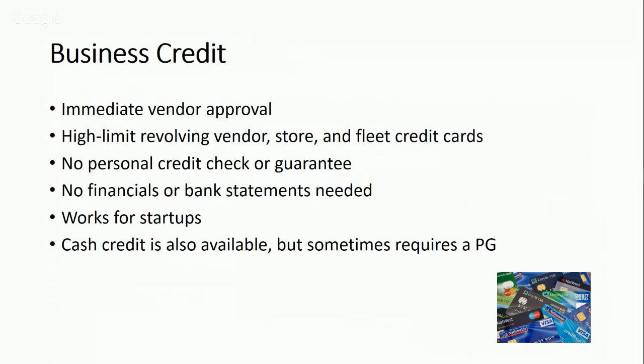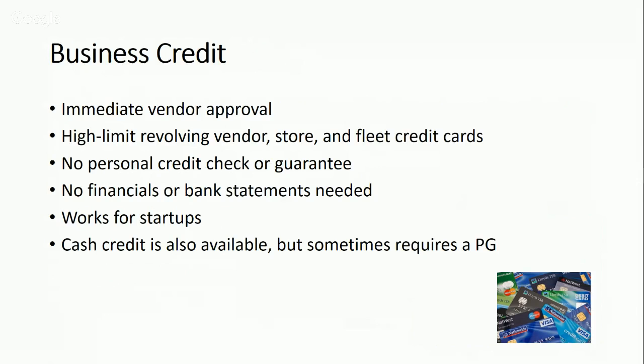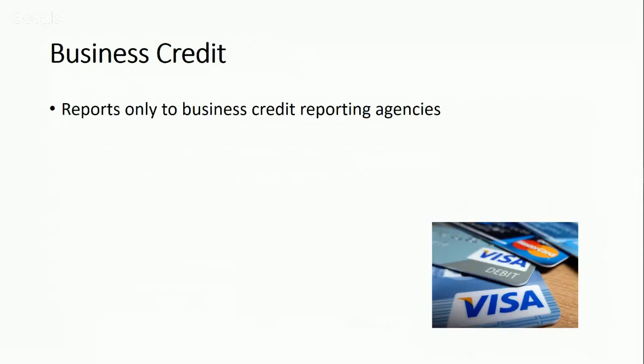It's just in some cases they still want a personal guarantee. In some cases they still want a personal credit check. But you're still able to get, again, high limit store credit cards, vendor credit accounts, fleet accounts, as well as what we just talked about there with cash credit. Reports only to the business credit reporting agency.